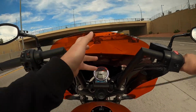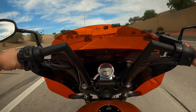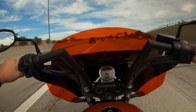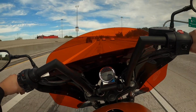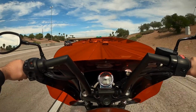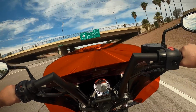So obviously this big windshield is super ugly, so that's coming off. This is actually my first time on the highway with it, and I did want to experiment a little bit just to see how comfortable it was. It directly blows the wind right in the center of my visor on my helmet and shakes my helmet a lot. So I'm going to take the windshield off, leave the rest of the bike kind of how it is, and maybe do some performance stuff.